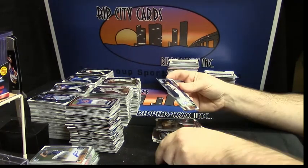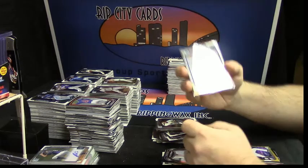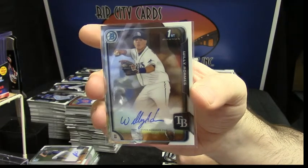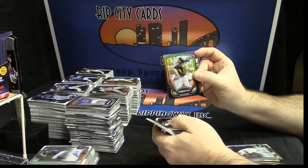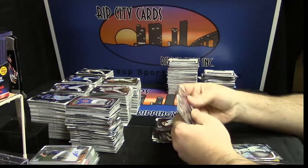Another Devil Ray. This time it is Willie Adams. Oh, Willie. Oh, Willie. Alan Hansen for the Pirates. A George Springer die cut for the Astros.